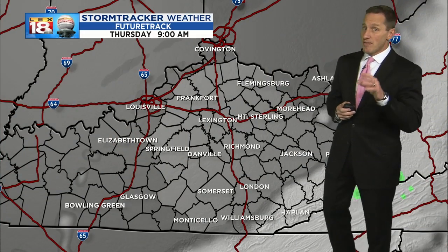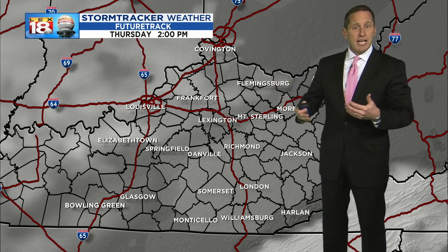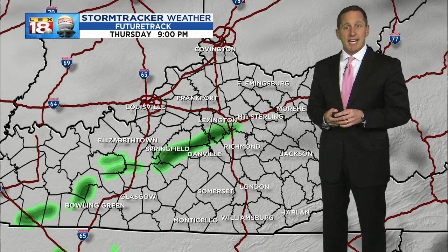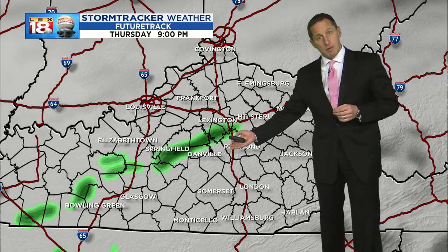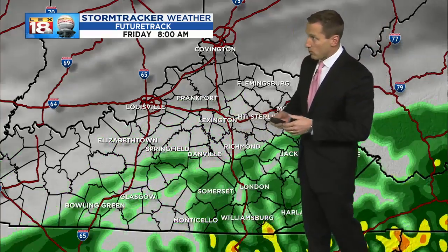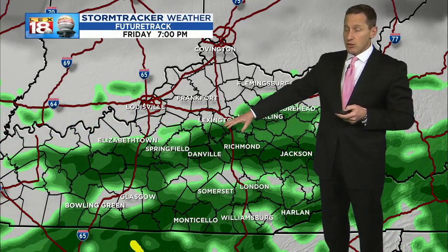And unfortunately, we've got more on the way. So that's the concern into the weekend. The ground is waterlogged. We've still got river flooding, creek, stream flooding going. And look what we're going to throw into the mix. By tomorrow morning, and especially into tomorrow night, the heavy rain threat ramps back up again. That'll help spike flooding potential, flooding danger.